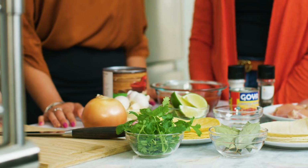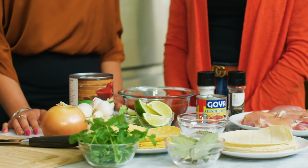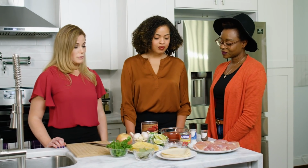challenging. We're gonna be making these chicken tinga tacos. They're a perfect weeknight solution. This recipe checks off all the boxes. These corn tortillas are naturally gluten-free and they're a whole grain. This chicken is a lean source of protein. And then of course we have an array of fresh vegetables.